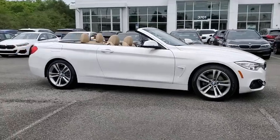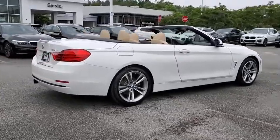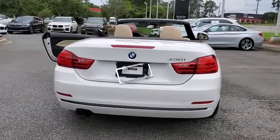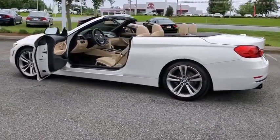We are pleased to show you the 2017 BMW 4 Series. The BMW 4 Series is a powerful machine which comes with impressive handling, upscale interiors, and it delivers on BMW's ultimate driving machine. This vehicle has less than 20,000 miles.